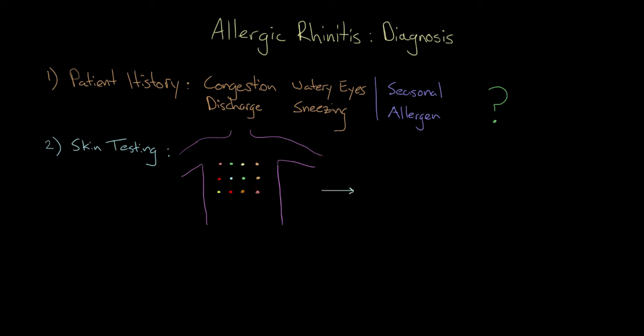After the allergens are placed on or actually within the skin, 15 minutes is allowed to pass. At this point, the skin has had enough time to react to any of those allergens that a person might be allergic to. For instance, if this person has a skin wheal here and a skin wheal here, the person that performed the test knows one particular allergen here and one particular allergen here are potential culprits.